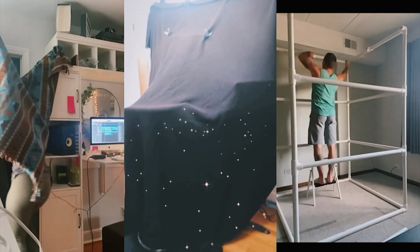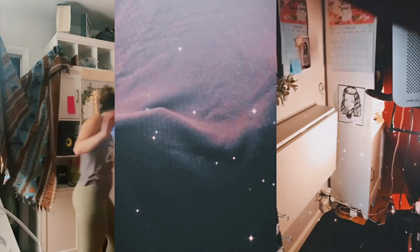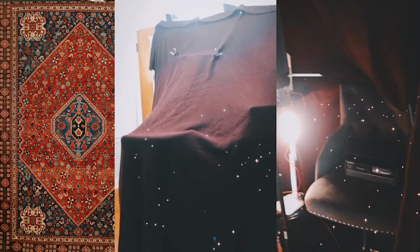Bonus tip: treat your room to get the best out of your mic's performance. You can hang blankets. You can record in a closet to cut the echo. Put a rug down around you, maybe some pillows. Just do something simple. You don't have to go crazy. Just think, how can I absorb the sound of the room that I'm in? And get creative. So that's your mic guide.